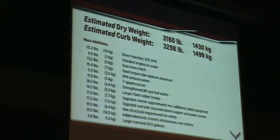We also added a standard engine oil cooler. That's the first time we've done that. We want to make sure the oil stays cool as it operates in the engine. I mentioned the dual clutch. That helps the shifting a great deal, but that weighs a little bit more. We had to stiffen the driveline to make it behave very well when it's running on four cylinders.